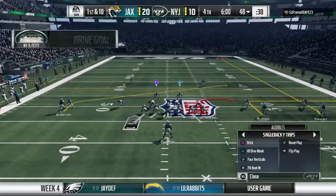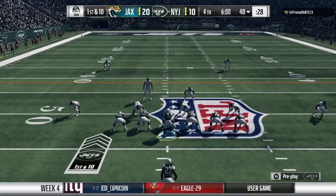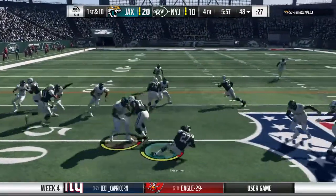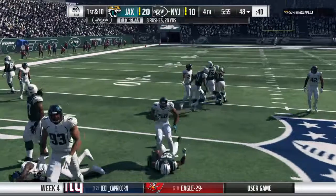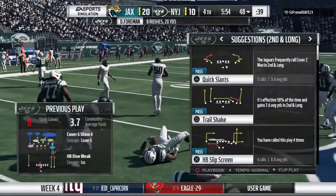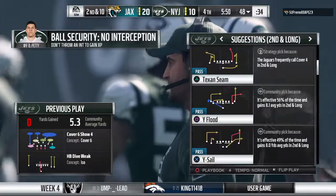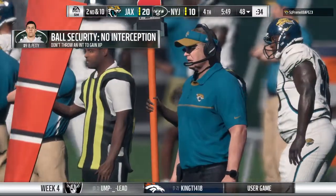Here we go now. Back 99 Philly. Here we go. Set. A carry for Foreman. Call it no gain on the play, and it'll be second down. And this defense continues to give them fits. They just can't get really anything going on the ground, can they?